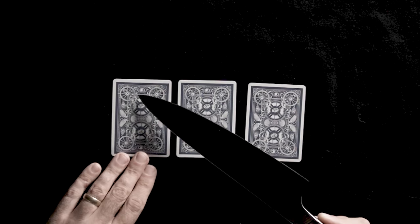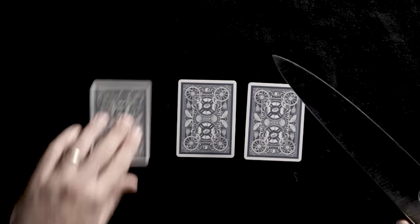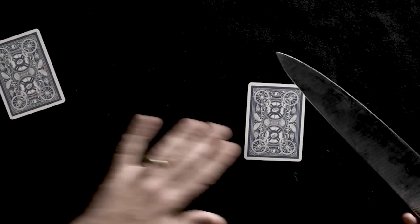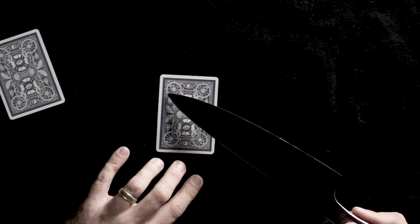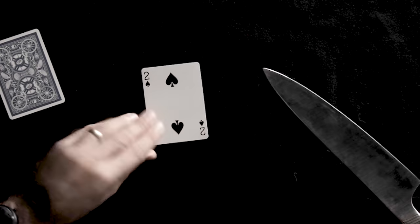This ship's wheel is thickest on the right-hand side, which means this is a heart, a king of hearts. And it is, in fact, a king of hearts. Let's look at this card. Now, this card is missing a handle right there at the 2 o'clock position, so it's a two. And the line on the ship's wheel is thickest at the bottom, which tells us that this is a spade, a two of spades. Boom.